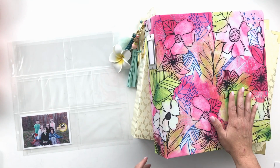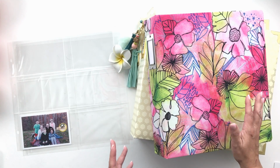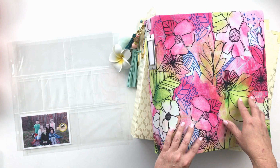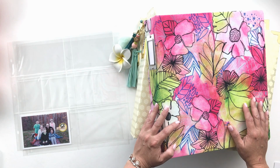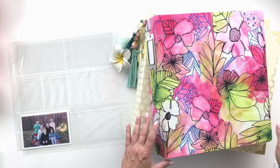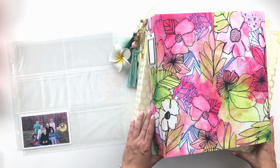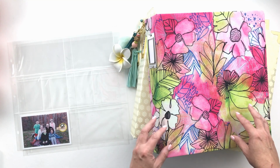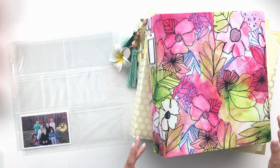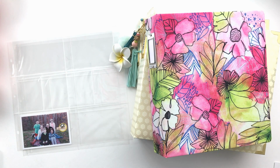All this to say, get your albums done. Get what you need to finish your albums and complete them. I think that is more important than worrying about whether you're going to have page protectors or not. Get what you need to finish what you've already started, and then we'll figure it out from there. But I don't think that pocket pages are going anywhere.